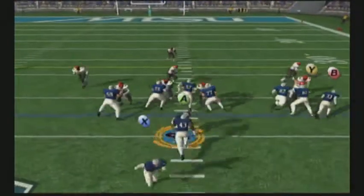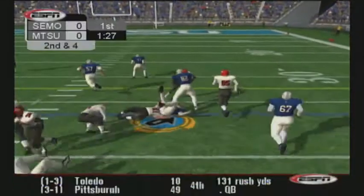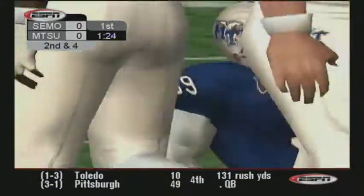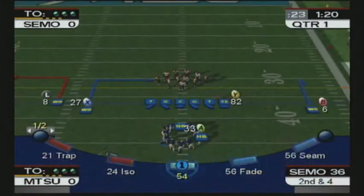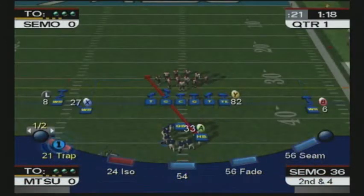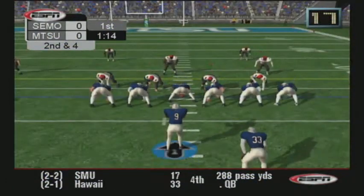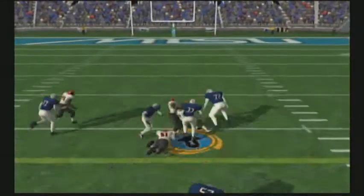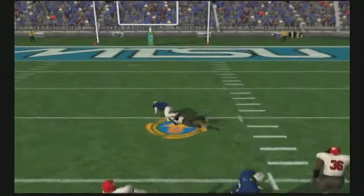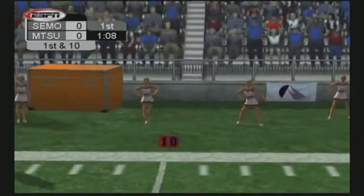Number 33 is off the right tackle. Number 51 takes him down after a medium gain. Ball on the 37. Number 39 will sit this play out. The Blue Raiders keep it on the ground. 25, the 15. He slices his way through the defense for a big gain and the first down.